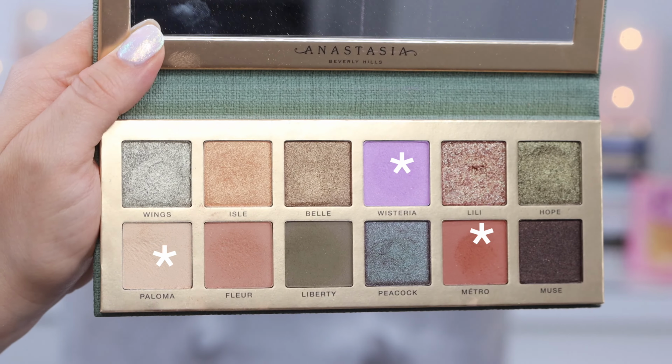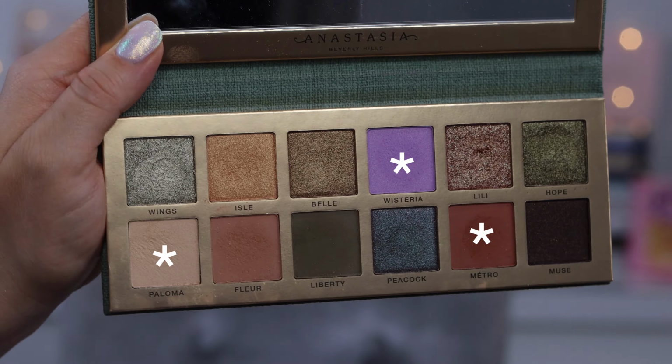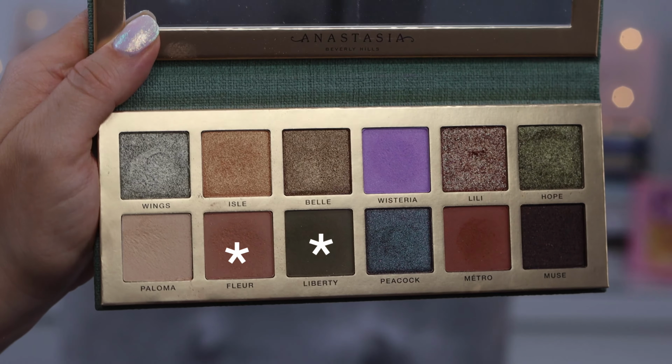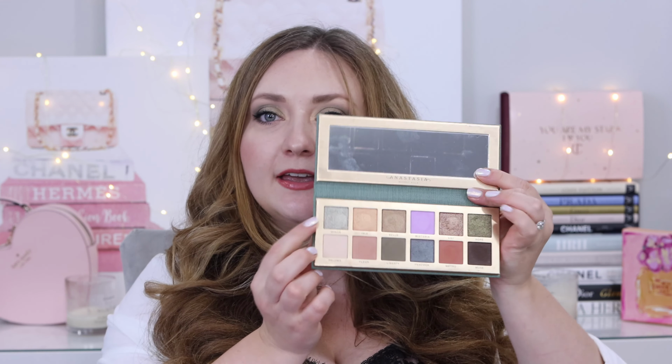So now that I've gotten that out of the way, each of the eyeshadows or pressed pigments contains 1.3 grams of product. So I will start with the pressed pigments. Those are Wisteria, Paloma, and Metro. So in other words, all of the matte eyeshadows except for Fleur and Liberty. The remaining 9 powders are considered eyeshadows and are eye safe. So I will describe them starting with Wings, and I'll move along the top row and then along the bottom row.